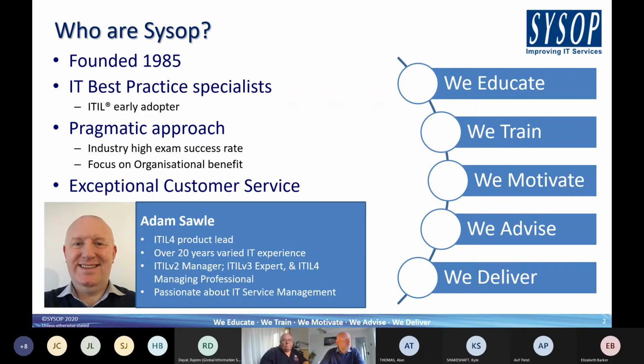The picture, an awful picture of me there without my beard, but that's from some time ago. Just to give you a bit of background to myself, I've been working in IT for over 20 years. From an ITIL point of view, I know some of you may be familiar with ITIL. I've gone the full path from version 2 managers into ITIL 3 and now updated for 4.